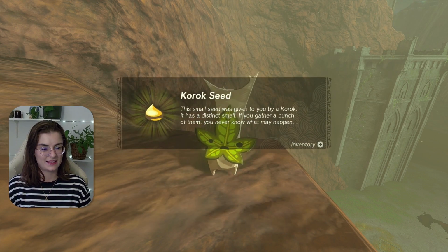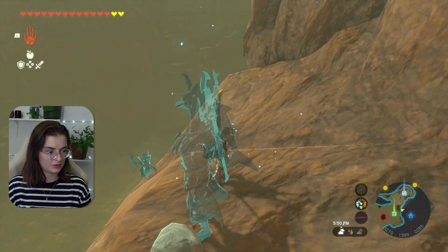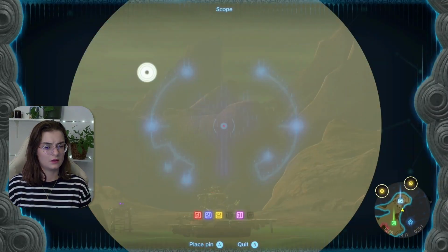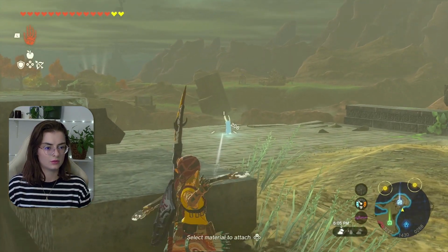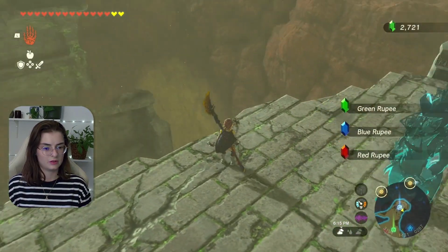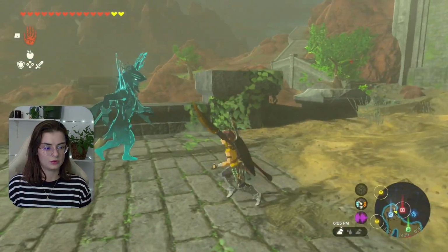Hey, sweet little one. He's a maple Korok. Nice. Where else? We're definitely gonna check that out. But first we're gonna have a look at those ruins. Or I guess ruins or rocks on the map. Yeah. There's a Talus there. Not sure that belongs to... Cave? Where? Okay. There's a cave around here. Akala Bridge Ruins. Oh, this was a bridge in Breath of the Wild. And here's the cave. Definitely need to explore that.